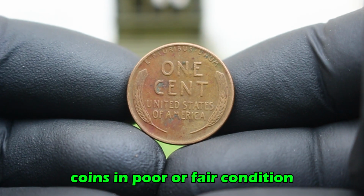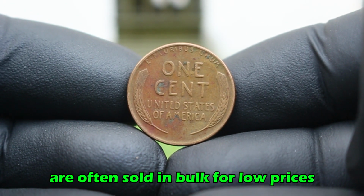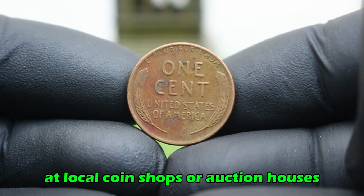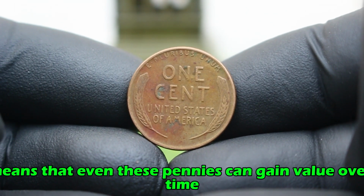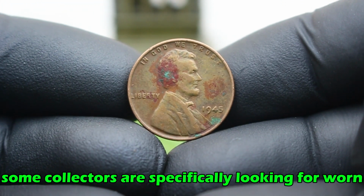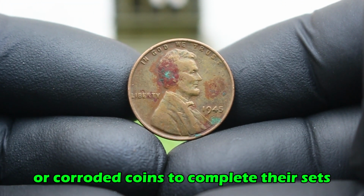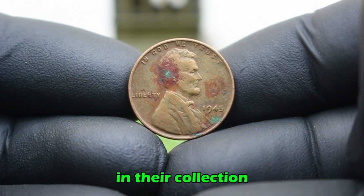Coins in poor or fair condition, including those with rust, are often sold in bulk for low prices at local coin shops or auction houses. But the high demand for vintage coins means that even these pennies can gain value over time. Some collectors are specifically looking for worn or corroded coins to complete their sets or to have examples of all stages of wear in their collection.